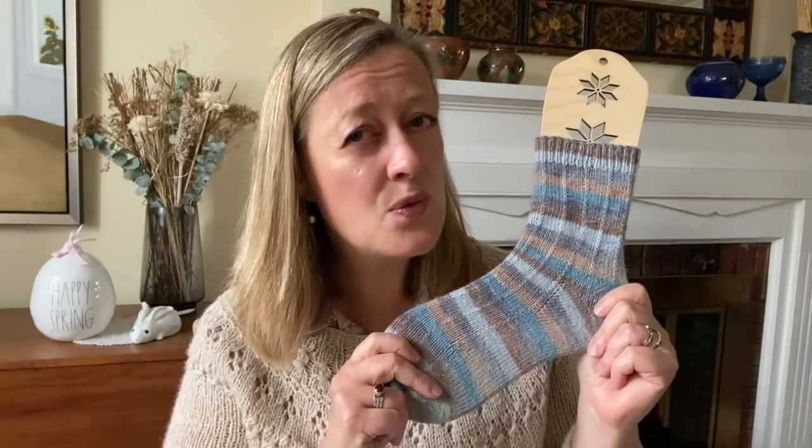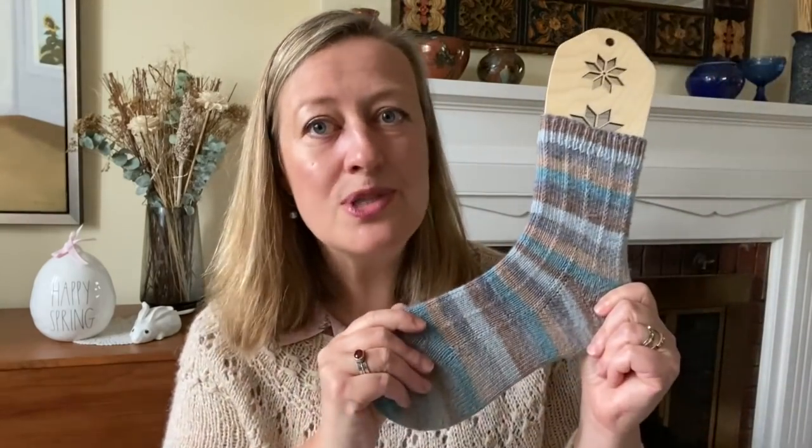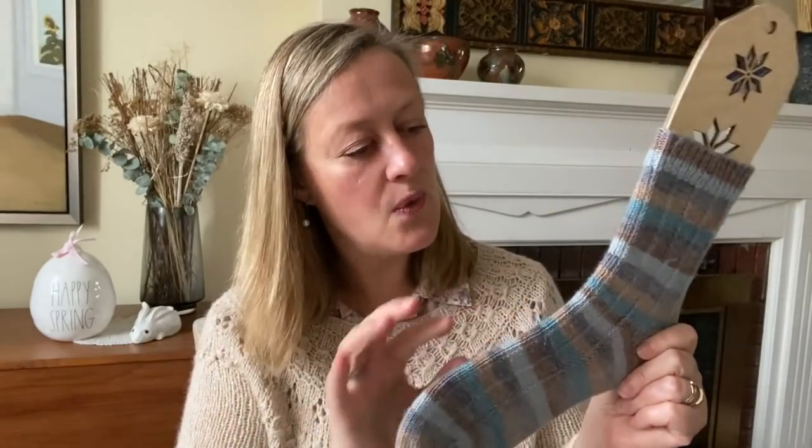So these are a merino nylon sock. I think they were 75-25, if I remember, or 80-20. They have a good twist on the yarn, but I wouldn't call this a bouncy yarn. Some yarns are really twisted and they end up being quite bouncy. This is not one of them.